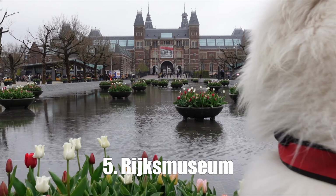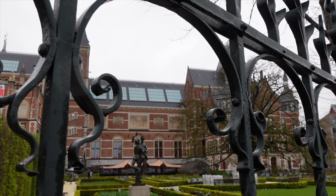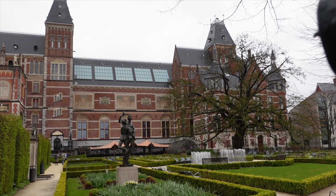The Rijksmuseum should also be on your list. It's very beautiful from the outside, but also from the inside. Outside you can explore with your dog, but inside dogs are unfortunately not allowed.